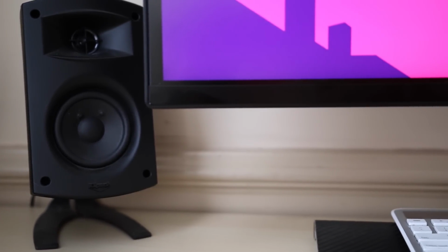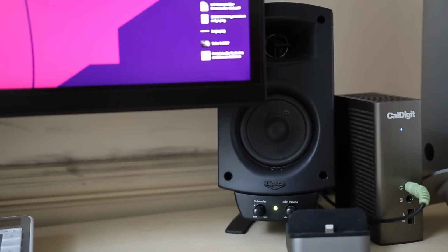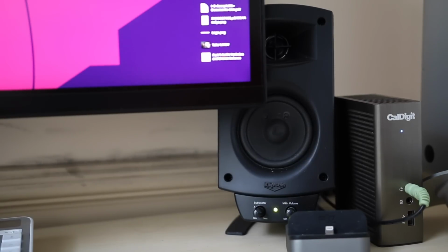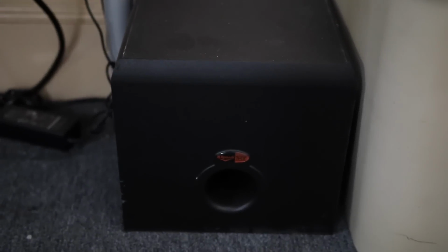I actually got them at a great deal because someone was selling them on campus and didn't really know what they had, and so I got a really insane audio quality for a super cheap price. These get very loud and have a really punchy subwoofer. It's one of the greatest things about them. It's a 10-inch subwoofer, and it's not muddy at all.